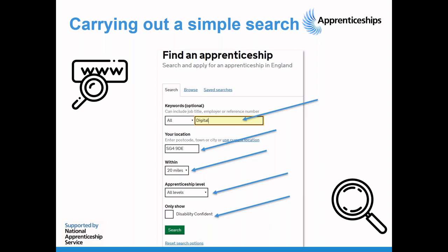If you're not sure what you want to do, then you don't have to put something in the keyword at the top. You can look at all opportunities within, say, 20 miles of your postcode. So you could put your postcode location in and look at everything that's available within 20 miles or 5 miles. If you specifically want to do a type of job, then you can put that keyword in. So you can search by a keyword, you can search by your postcode, your location, how far you are prepared to travel, and the more you are prepared to travel, the more opportunities crop up.